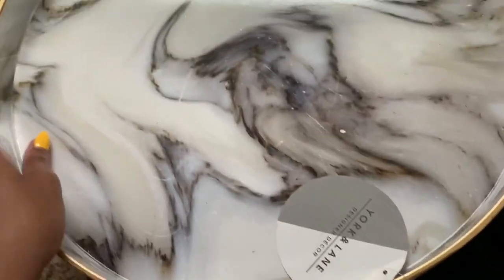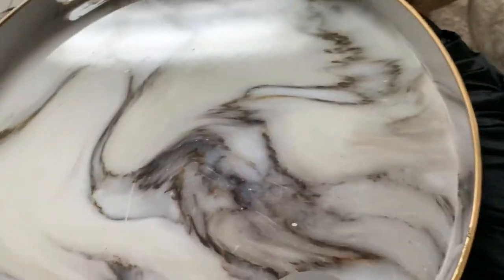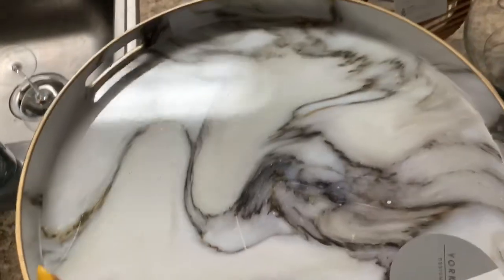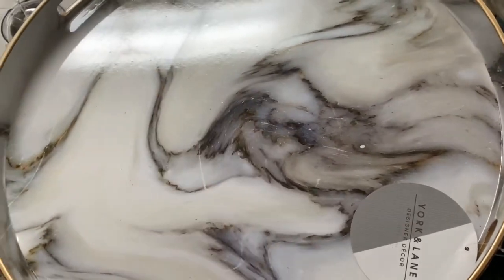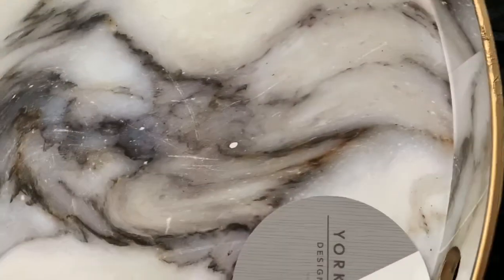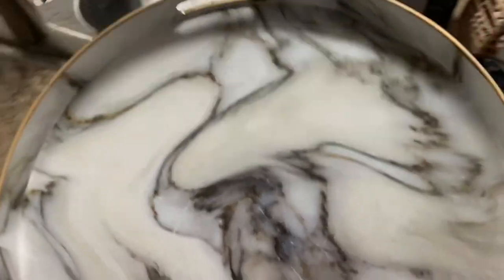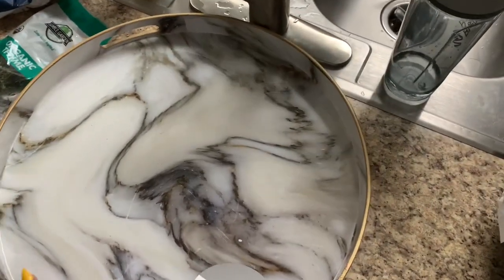Everything that I'm gonna show you right now came from Ross, and I'll let you know the next place. So this is a tray, it's kind of heavy. It's like a faux marble, not real marble. Did I just scratch it? Or it comes scratched. Anyways, this tray that I got from Ross was $9, you guys. What a steal. Super cute, so I really wanna do some Pinteresty pictures with that.